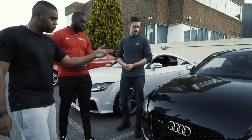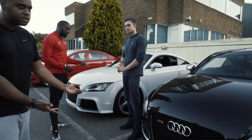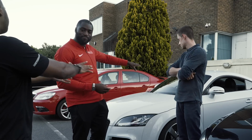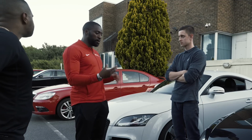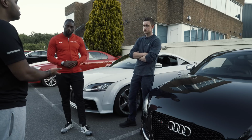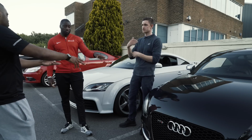Guys, 337 TTS versus 410 brake TTRS. I'll say there's not that much in it, you would say. Obviously, there's a lot more torque, so you feel it. The RS was definitely quicker. There's no comparison, I think, in terms of maybe speed, but the TTS definitely holds its own. Of course the TTRS is quicker, the power difference, the way you didn't see the gap.